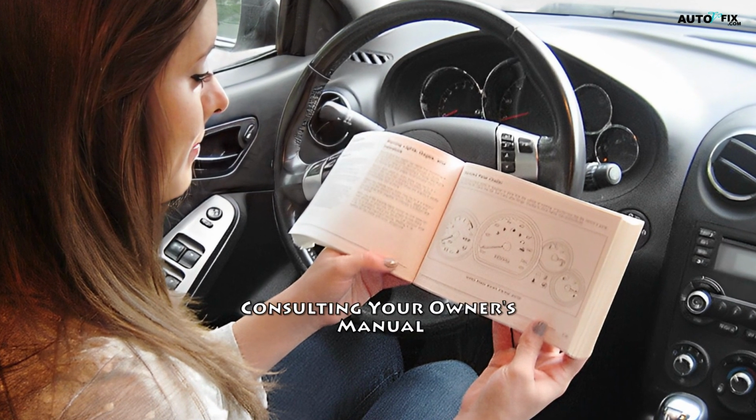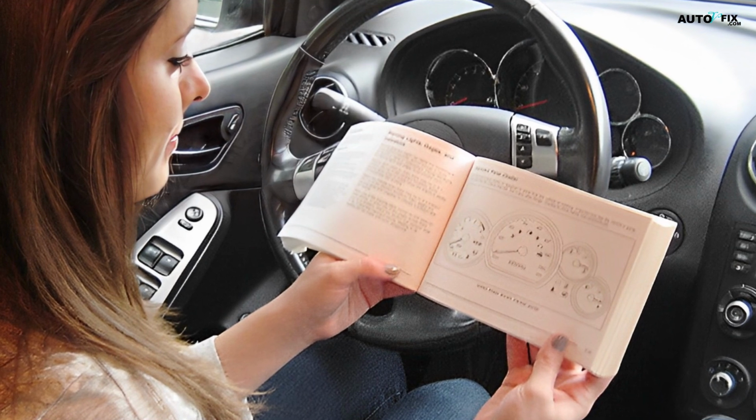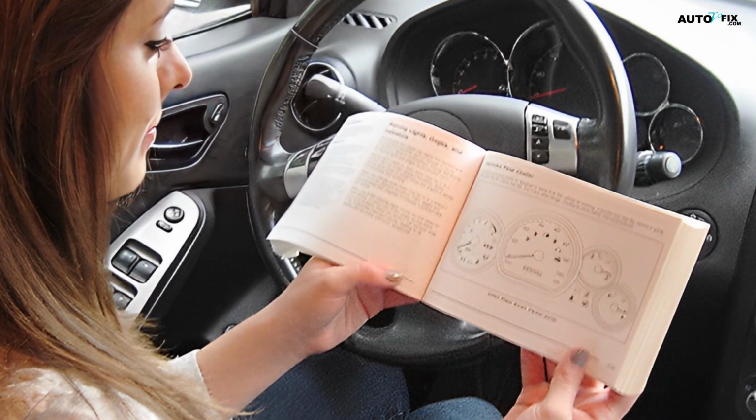Consulting your owner's manual. The owner's manual for your vehicle is the ultimate source of information when it comes to determining the recommended fuel type and grade. Manufacturers provide specific guidelines based on the engine's design, compression ratio, and performance requirements.